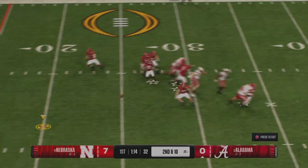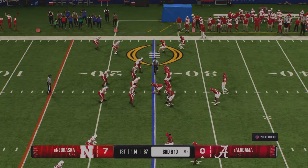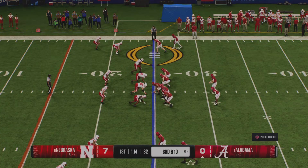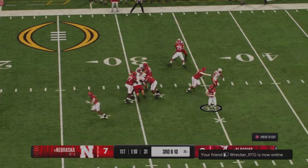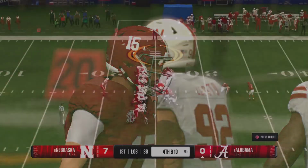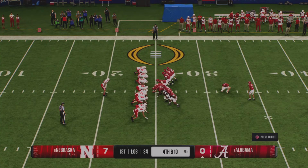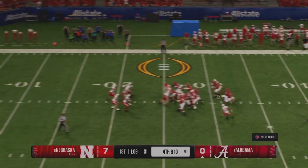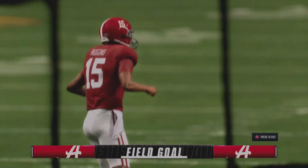Fakes the handoff, keeps it himself, looks to throw, throws it at the ground. Not sure he would have liked what happened if he actually managed to throw it. So maybe a break of luck there. 4 wideouts on the play. Running out of time. You got to throw the ball. He throws it out of bounds. 4th and 10 from the 25. And kicking to go cut the score down by 3. And it is good. The score is 7-3.